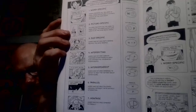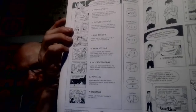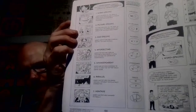Then there's the next chapter, power of words, and how you can use words in specific ways. Like for example, there's word specific, picture specific, duo specific, intersecting, interdependent, parallel, and montage. Sorry about that. And how to put that together in a way to get your point across. So all in all, I just want to say that these are great books.